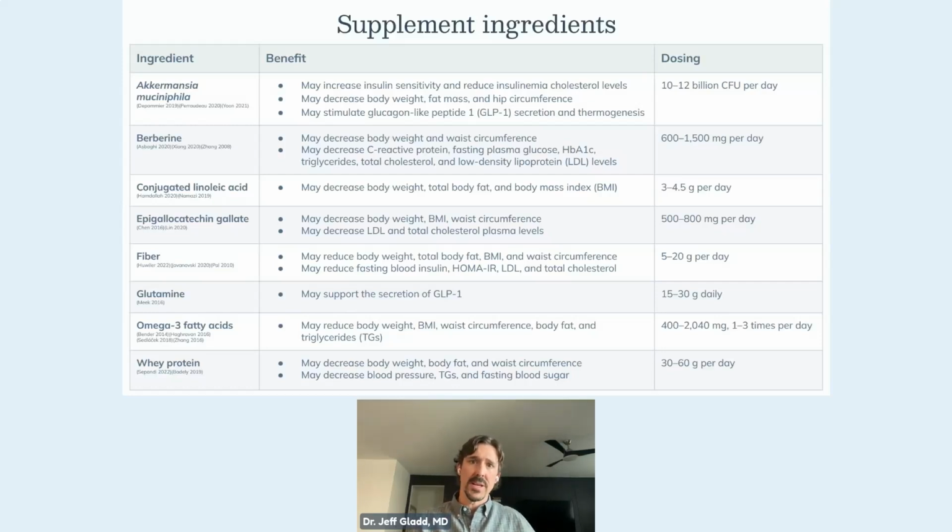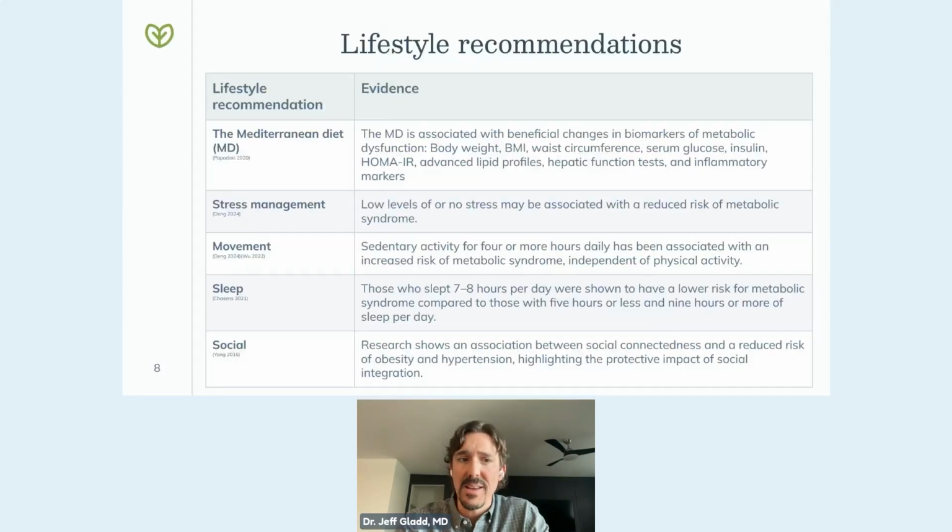Whey protein is becoming a very hot topic because of the potential muscle loss if a patient is on a GLP-1, but also muscle protection and even muscle growth, regardless of that patient's weight loss journey. So we know that it can decrease body weight, body fat, waist circumference, and there will be a link to the full template in the follow-up email, and I'll walk through what that template looks like, how you can apply that in your practice, but also know the lifestyle recommendations that I mentioned, so important.